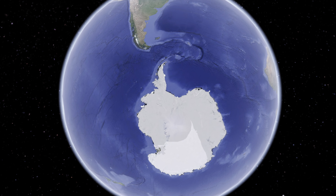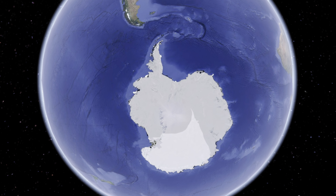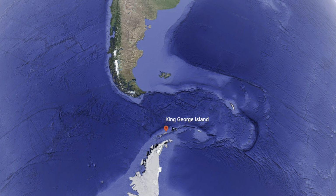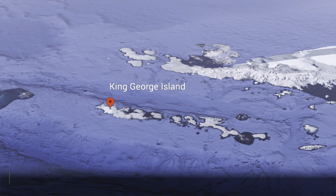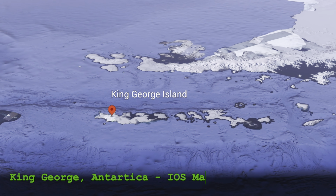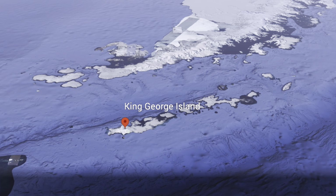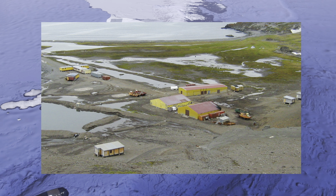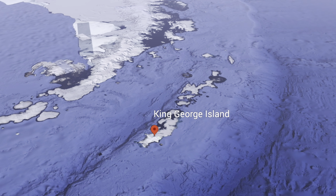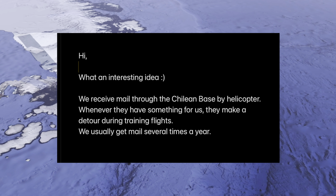While all of this was happening, I was looking into sending an AirTag to Antarctica. One of the islands having quite a lot of activity down there is King George Island. About a fifth of the people working on King George have an iPhone. There is a small Polish research station, and I sent them an email. They responded very promptly. What an interesting idea.